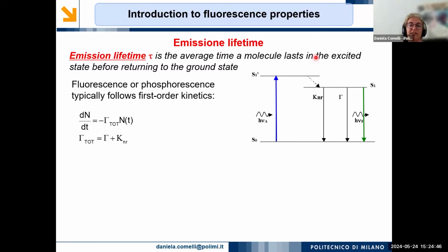It is defined as the average time a molecule lasts in its excited state before returning to the ground state. And for both fluorescence and phosphorescence, we can say that they follow first-order decay kinetics. That means that the population decay rate is proportional to the population amount in the excited state. And thence, by integrating this differential equation, we can understand that the population evolves in time as an exponential decay, whose lifetime is exactly the inverse of the sum of the non-radiative decay rate and the radiative decay rate.